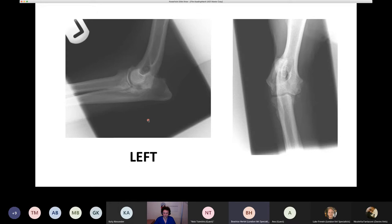My main differential would be elbow dysplasia and probably fragmentation of the coronoid process. I would say that probably for me the changes are more evident on the left side compared to the right, but maybe I'm wrong. Okay. Yeah. Okay. Well, that's good.